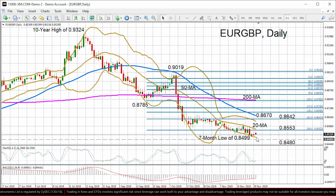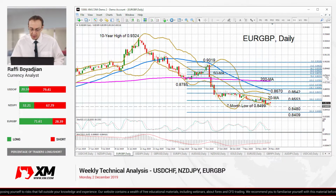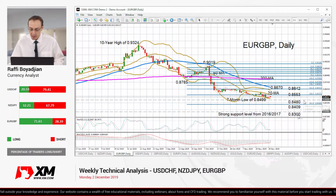To the downside, we do have immediate support at the low Bollinger Band, which is near that 7-month low of 0.8499 touched last week. If prices were to slip below the low Bollinger Band, we've got the 0.8480 support level. So that was an important support level earlier in 2019. Further down, we've got the 261.8% Fibonacci extension at 0.8409, and then below that, the next key level for the bears would be the 0.83 handle, which was another previous support level.